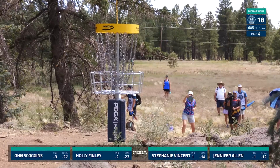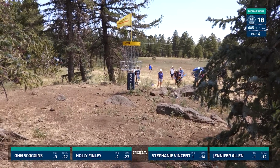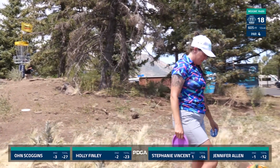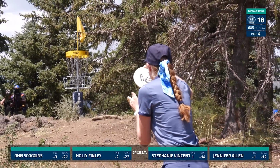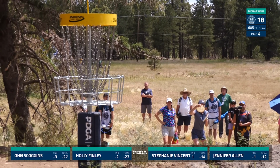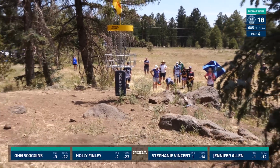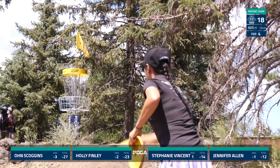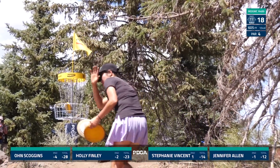Stephanie Vincent with a long birdie look to finish out. And I could just feel the fatigue from Stephanie this whole round. So hopefully she gets some good sleep and handles the heat tomorrow. And I've got a little limb in the way, but I decide I'm going to give it a bid. Yeah, you never know if you can just bounce past those or if they're just made of steel. But that's going to be a little soft on the left side, but right there to save par. Ohn Scoggins for birdie, and she's in after saying she can't.